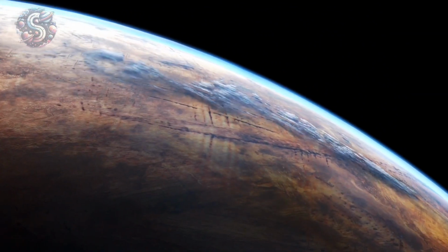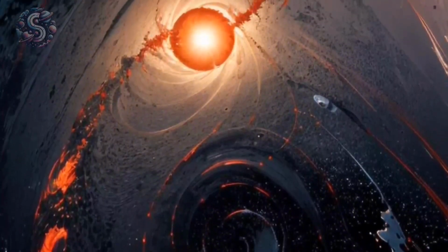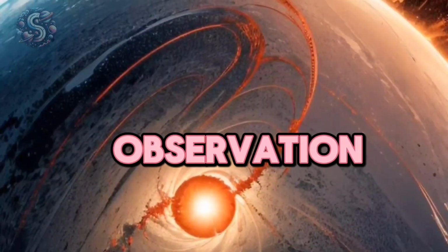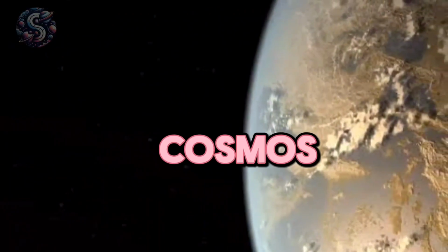TRAPPIST-1e continues to captivate the imagination of the scientific community and the general public. Its potential to harbor liquid water and possibly life forms has spurred a wealth of studies and investigations. As we advance in observation and analysis technologies, we can expect exciting discoveries and profound insights into this distant world and its implications for life beyond Earth. TRAPPIST-1e represents not only a fascinating exoplanet, but also a window into the wonders and mysteries of the vast cosmos that surrounds us.